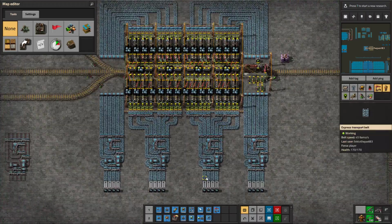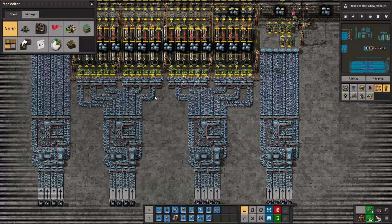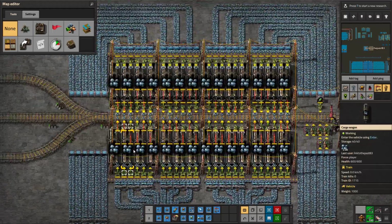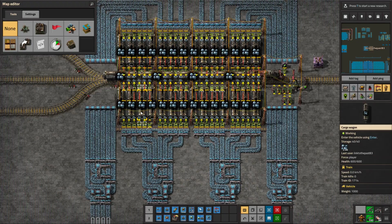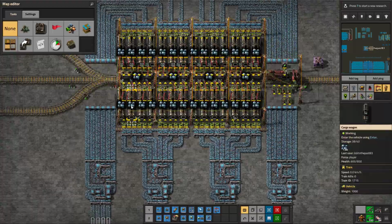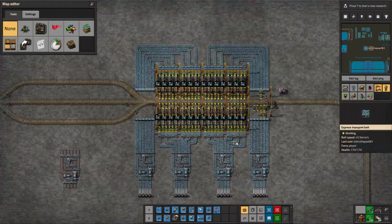You can see also that the belts are getting thin of materials, showing that the rate of the material that you have in the cargo wagons goes into a slower pace than before.